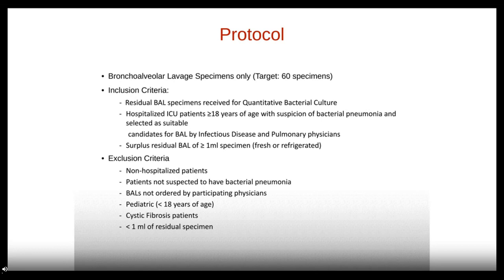And what we did was, with the results from the Unyvero, I either called the provider immediately with the results, or at the same time, I called the PharmD, Dr. Wes Hoffmann. So two individuals usually knew the results shortly after the Unyvero results were recorded.